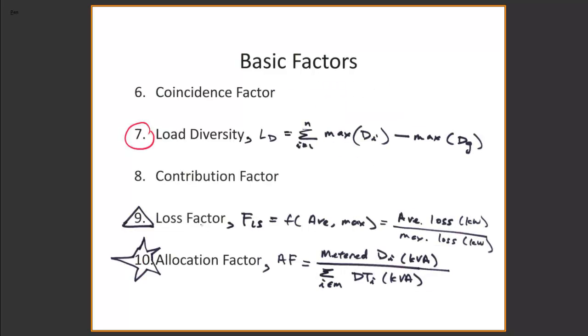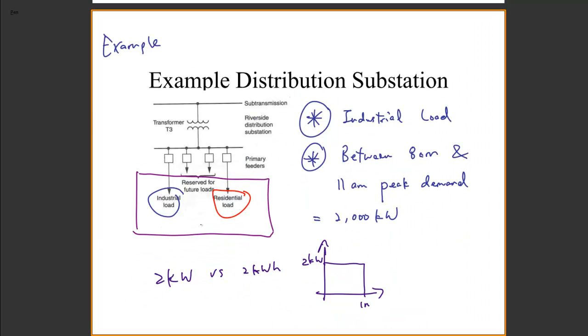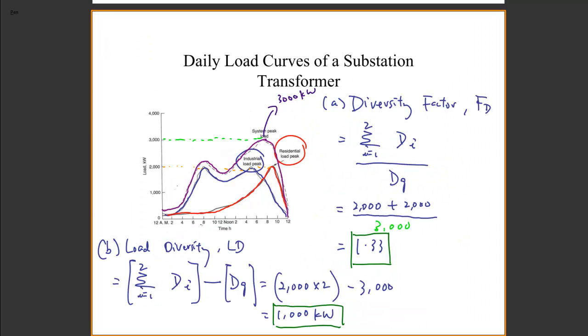And then the most important part of the operation, as I mentioned last time, is allocation factors, which is using the rating of the distribution transformer, and then going through the root node of the metering point, you go through the prorated metering data based on the rating of the distribution transformers under a certain subsystem. And these are the examples we talked about, and this is the example of the diversity factor and load diversity.